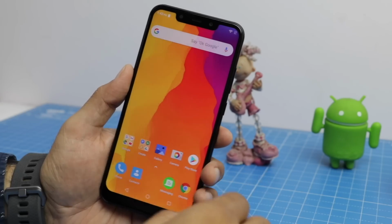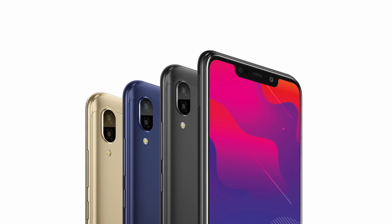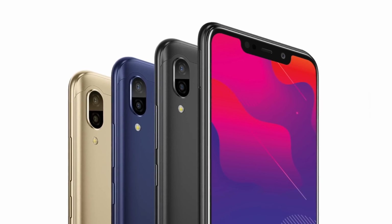And if you are style conscious and you bother a lot about the color of your phone, you have 3 color options to choose from. The classic black that we have, the vibrant blue, and there's also gold if you like some bling.